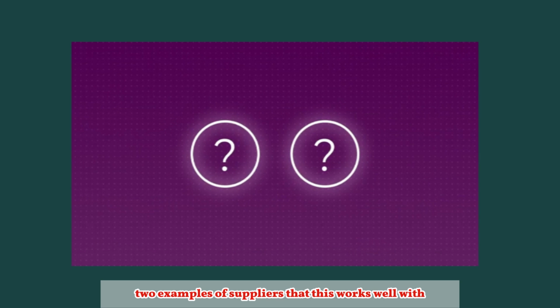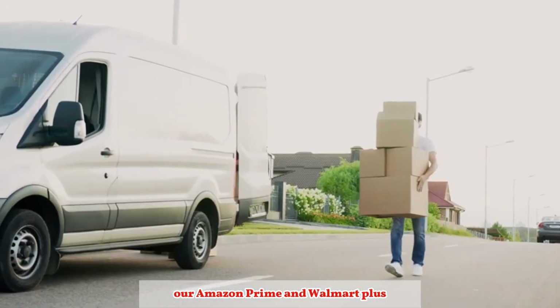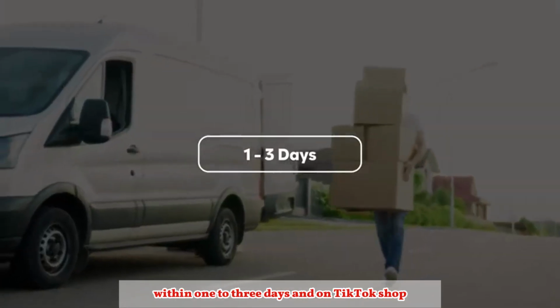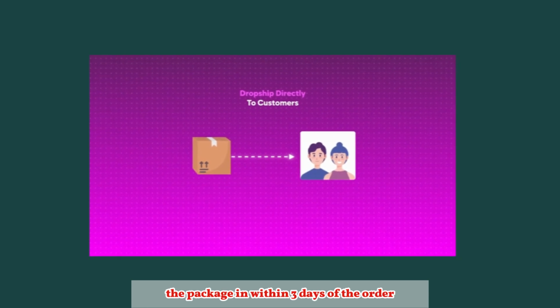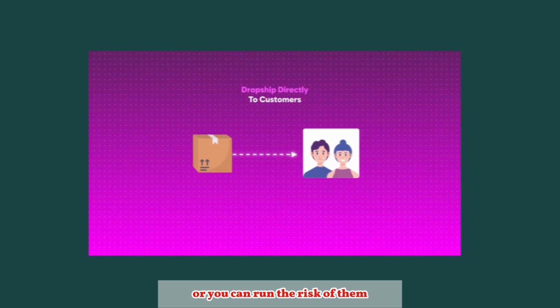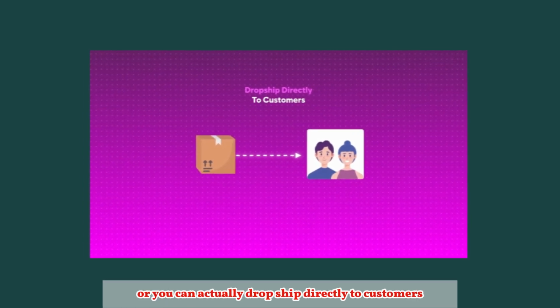Two examples of suppliers that this works well with are Amazon Prime and Walmart Plus, because they can deliver to most addresses within 1 to 3 days. And on TikTok Shop, like we covered, you need to ship out or have the shipping carrier scan the package in within 3 days of the order, or you can run the risk of them canceling the order on you. Or you can actually drop ship directly to customers as well.